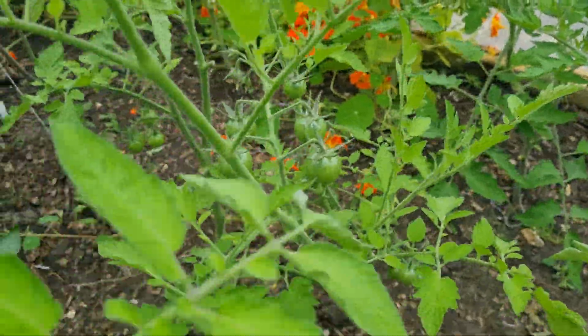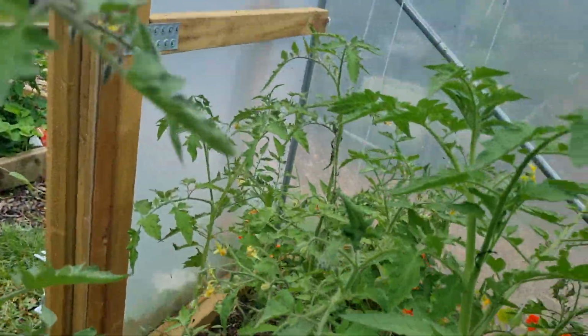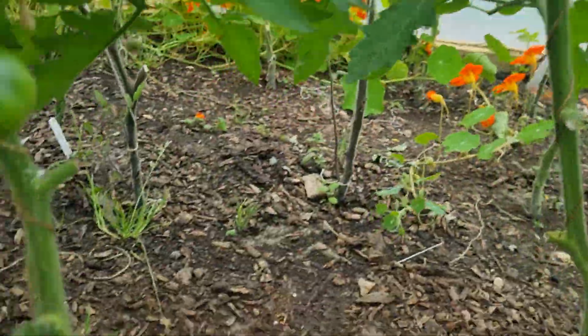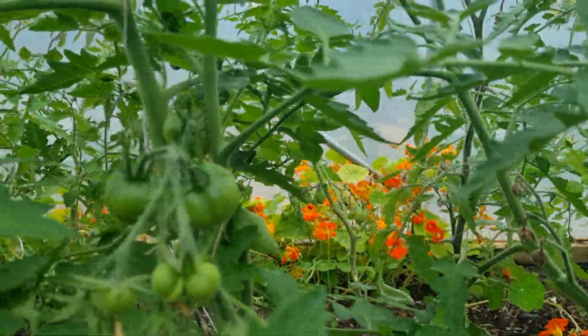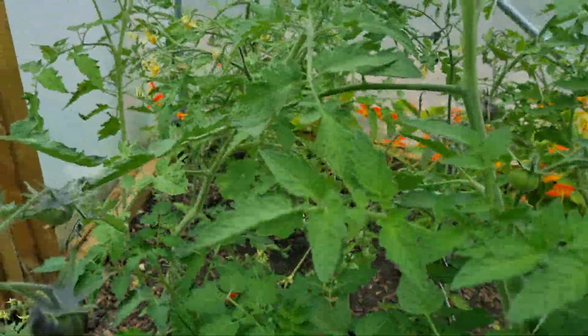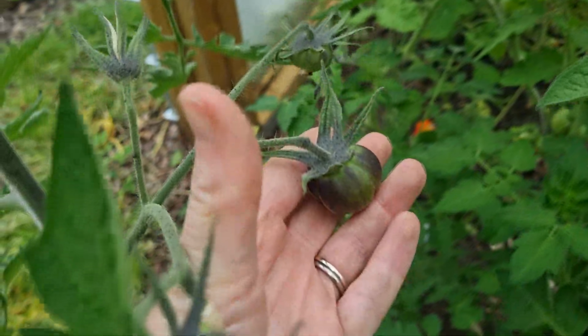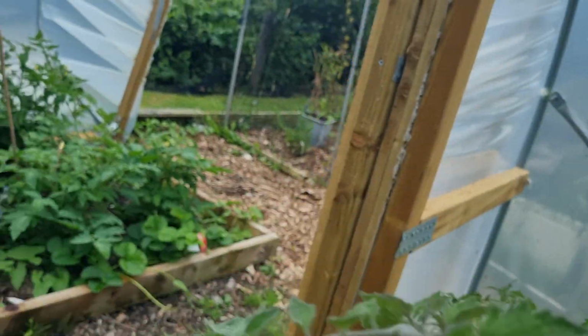So I've got quite a few cherry ones. I did a really big prune in here last week because they were just crazy, and I took quite a lot of them off, but some of them are really exciting looking. Some of them are looking absolutely fantastic. These ones I'm quite excited about. These are quite a funny texture, so I'm quite looking forward to them.